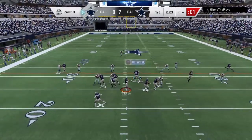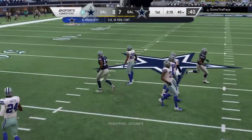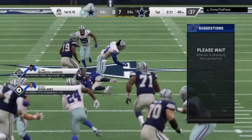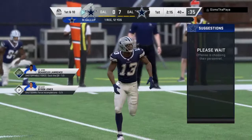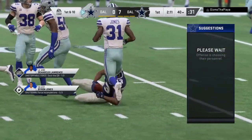They just get the play off. Now Prescott. Got an open man. It's Michael Gallup. 12 yards there and a first down. This has to go down as one of the simpler routes in the playbook, but oh so effective. Nice completion there. Keeps the sticks moving.